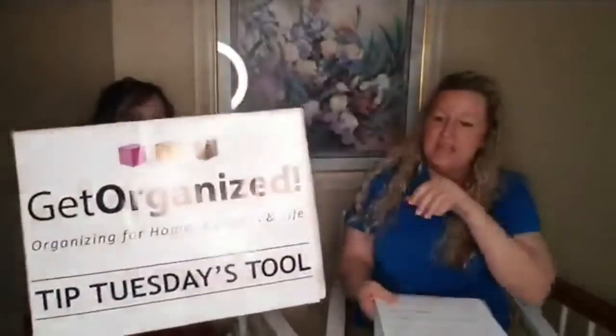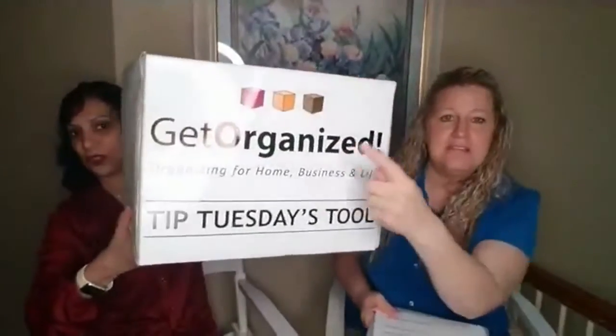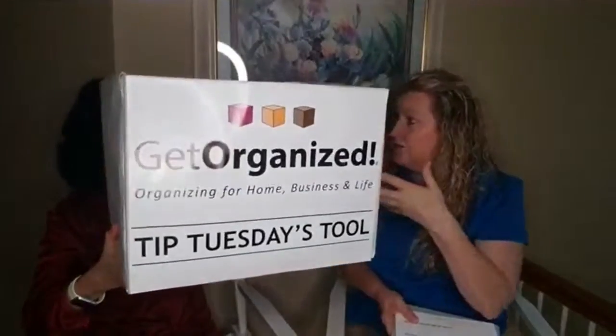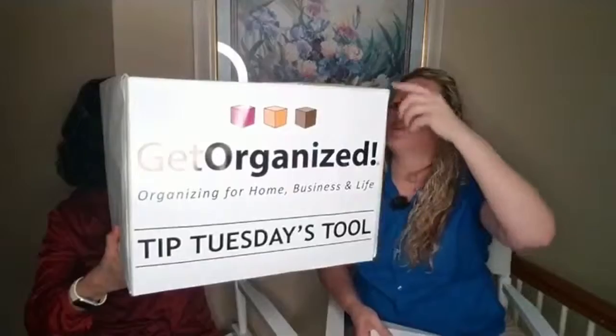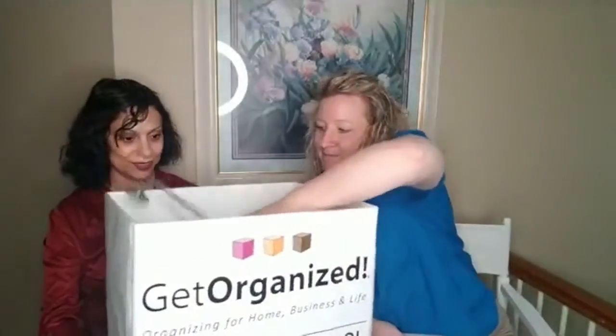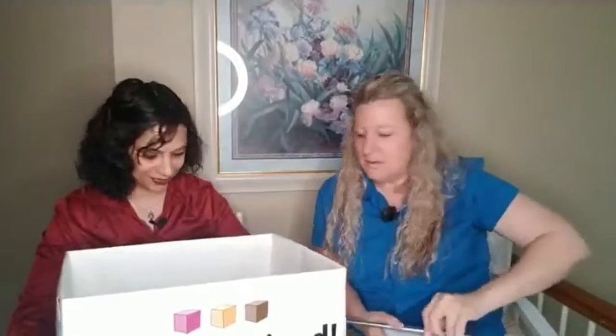Okay, so let's talk about our Tip Tuesday tool of the week. So I have a tool. I'm going to give this to you, Salome. Let you hold that for a second. And this is our Tip Tuesday tool of the week. So every Tuesday, I do a tip on a tool. So lower it down just a second. Let's see what's in here.